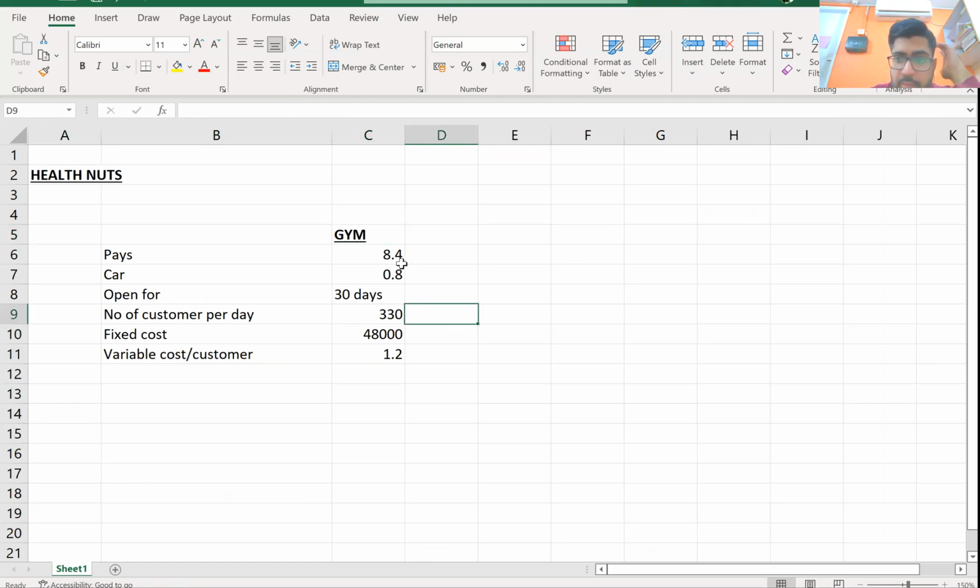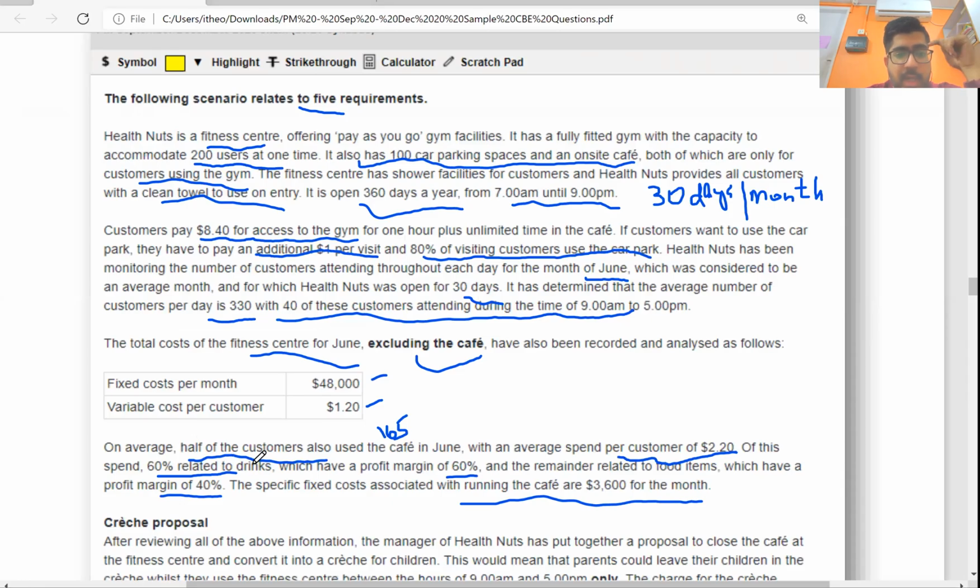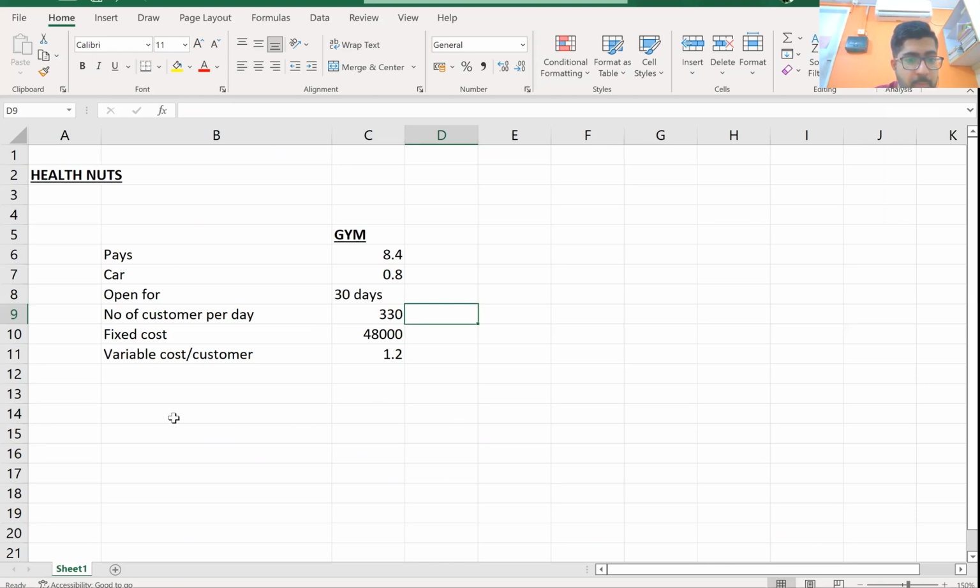Customer is paying 8.4, $1 he's paying for car park, but 80% are using, so 0.8. It's open for 30 days in June. Number of customers per day 330, fixed cost 48,000, variable cost per customer 1.2. Okay. On average, half of the customers also use the cafe in June with an average spend per customer of 2.2. Okay. Now move towards the cafe.